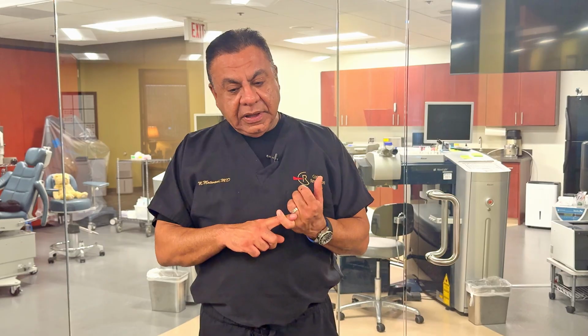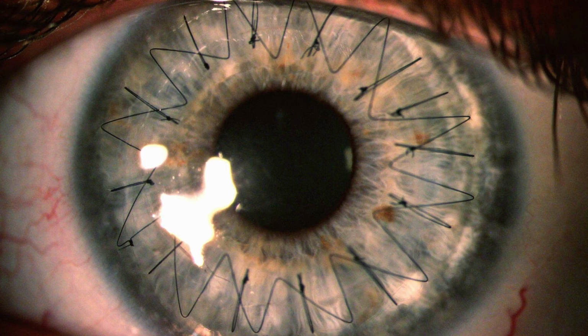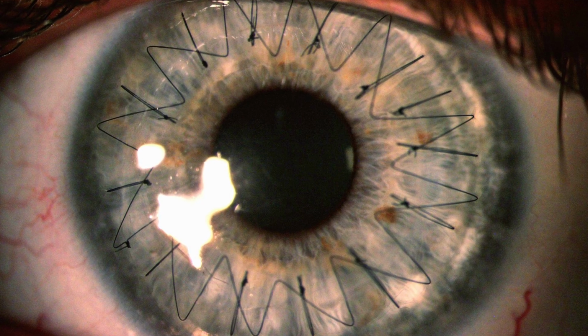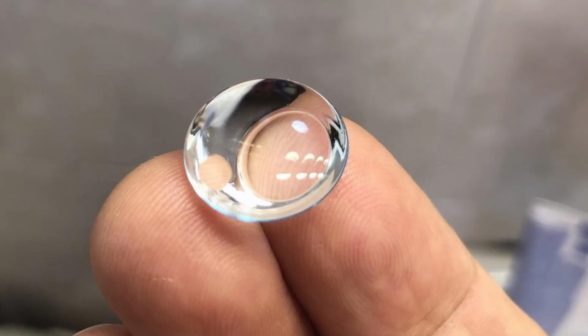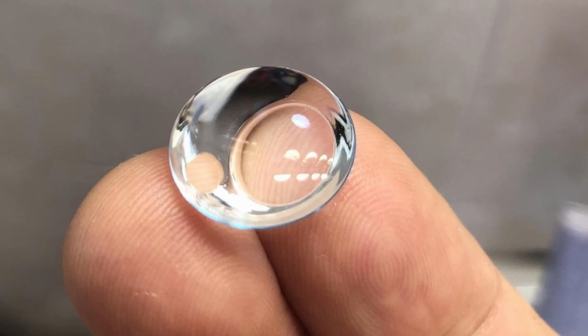Second, your cornea transplant is also quite irregular because you're taking a cornea from someone else without being able to match the shape, putting it on this person, and you're hand sewing it into place. So it leads to an irregular cornea. So you get rid of the blockage, but you have an irregular cornea. A scleral lens gets rid of the irregularity, but you still have the blockage.